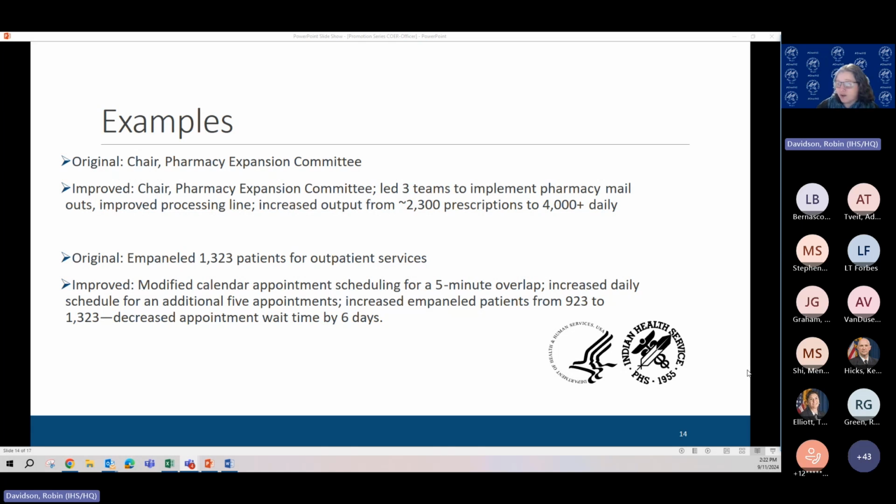It also provides a lot of feedback to a promotion board member to say, wow, that's a huge increase of 2,300 prescriptions to 4,000 daily for a small facility. That could have a significant impact for a service unit or even a small community. On the next one, impaneled 1,323 patients for outpatient services.